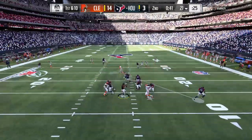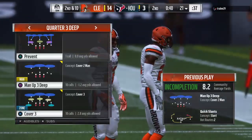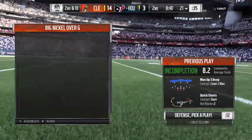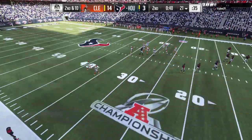On 1st and 10, Watson. And his throw is incomplete. This defense has been very disruptive early on as they force another one to go awry. Seems to be the front and the back end. Pass rush, they've been able to get home, and they're taking the ball away in coverage as well. I love how you put it together. The front and back working in sync, only way to play good defense.